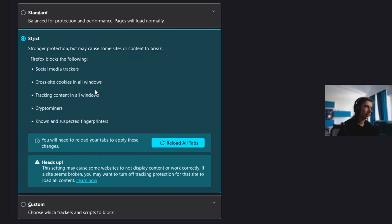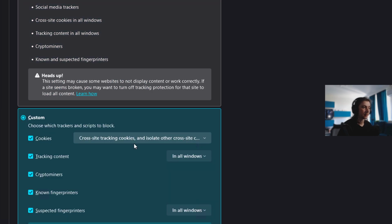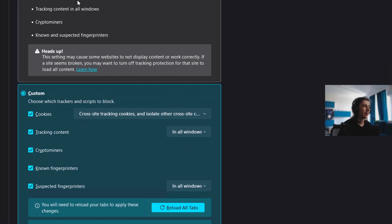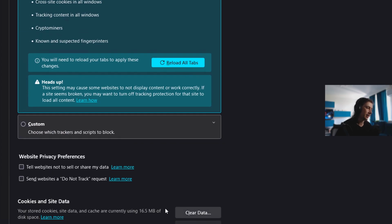I usually keep strict on. If there's something that doesn't work on a site, I'll just open it with standard, but I've never encountered a site being broken by using strict. Not on Firefox. I didn't encounter that on Brave browser, but on Firefox, strict was perfect. Didn't break any sites I used, so most of the time it should be fine. And then custom, you can pick and choose what you want to block. I wouldn't do that because I want to put in the least amount of work that I can, so strict it is and move on.